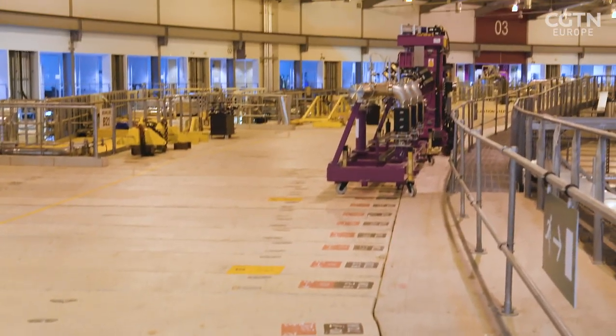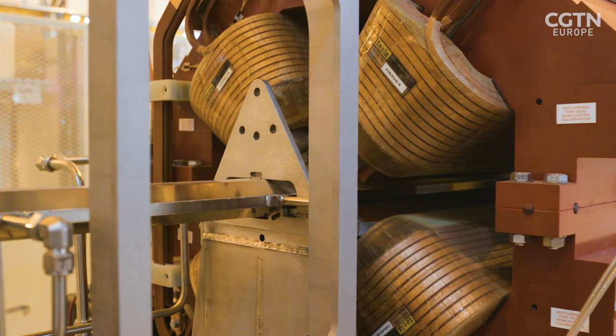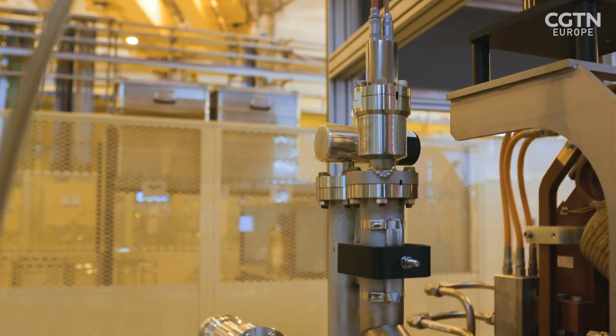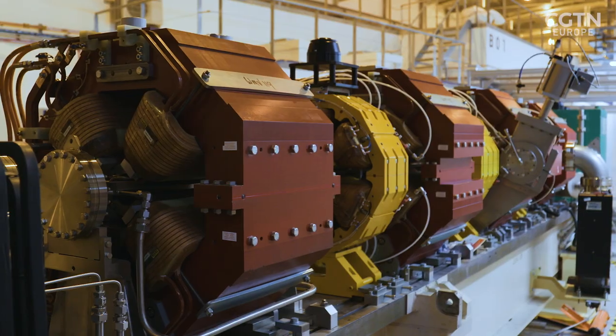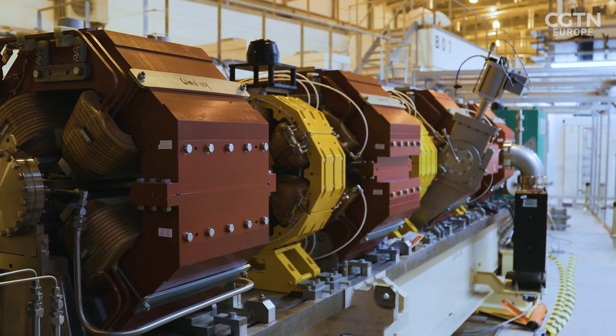There are 32 beam lines that branch off from the synchrotron ring. The beam line that Stephen uses is the only long-duration synchrotron facility in the world, allowing him to work using longer timeframes. One of the experiments we did was to see how it reacts with humidity, because there's a lot of water vapour in certain areas of space.